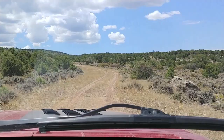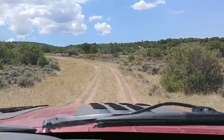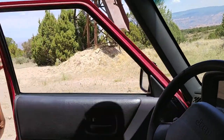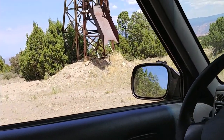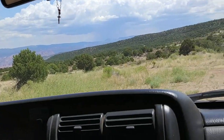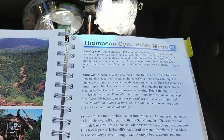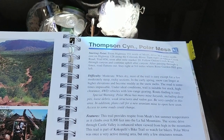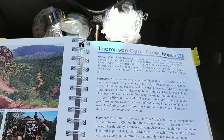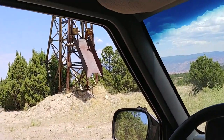We're going to go check out this head frame at a mine shaft down this road. So apparently there's a special warning in this trail book here, and it talks about the polar mesa having many mining hazards, including deep pits, loose debris, weak structures, and radon gas. Yep. I'm just going to stay in here.